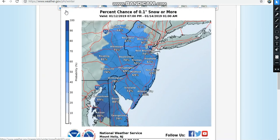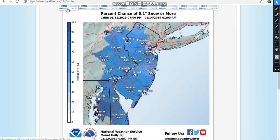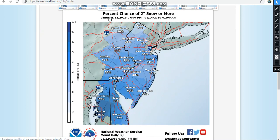Here we are, dusting, or chance of a tenth of an inch of snow or more. About 80% for much of the area, 60 to 80%. Chance of an inch or more kind of goes down a little bit. 2 inches or more kind of gets interesting. Because you're like, well, I thought you said... this is why I don't like the National Weather Service, stuff's kind of mixed up sometimes.